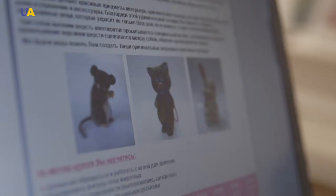After I saw this product made of felt 2 years ago, I decided to try it myself. I began to enjoy it when I started actually making something with my own hands. And now this pastime is the love of my life forever.